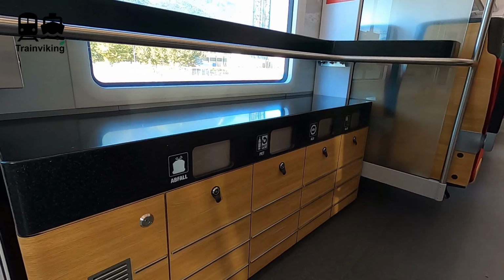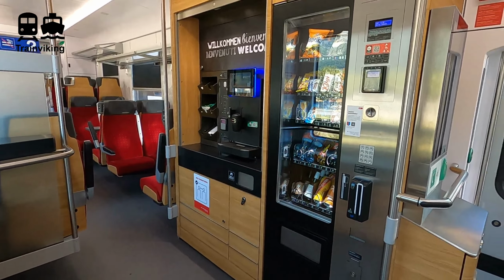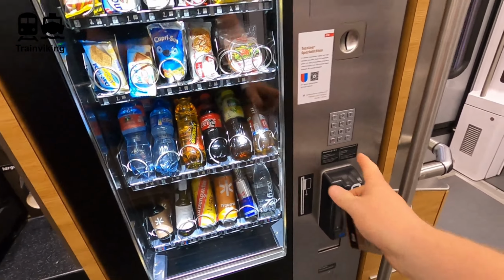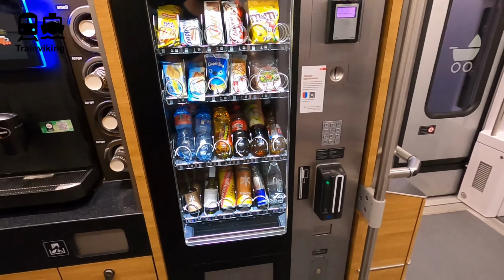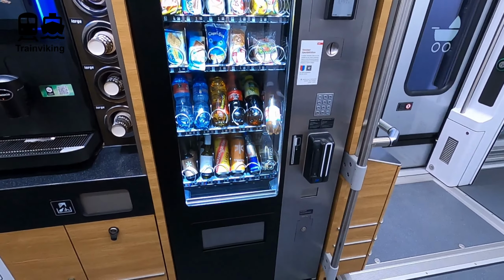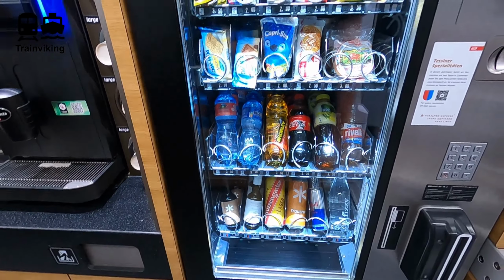Over here you find some garbage cans you can use to recycle, and there's this kind of place where you can stand. At the other side you will find 2 vending machines, one for hot drinks and one for cold drinks and snacks. You can pay with cash but also card. For this entire trip within Switzerland, I did not use cash at all. You can easily pay with cards in Switzerland.